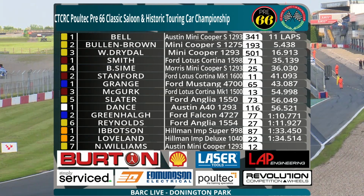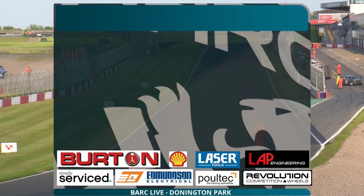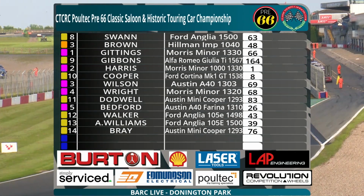Robin Slater, the first of the Anglias, home in 9th, and the Dance Miller A40 completing the top 10, winning Class B. Alan Greenall recovering to 11th after his off at the chicane. 12th going to Martin Reynolds in his Anglia. Then Ibbotson beat Loveland home for 13th in the Battle of the Imps in Class E. Nathan Williams completing the top 15. 16th behind them was Kevin Swan in his Ford Anglia. And then came Freddie Brown in his Imp.